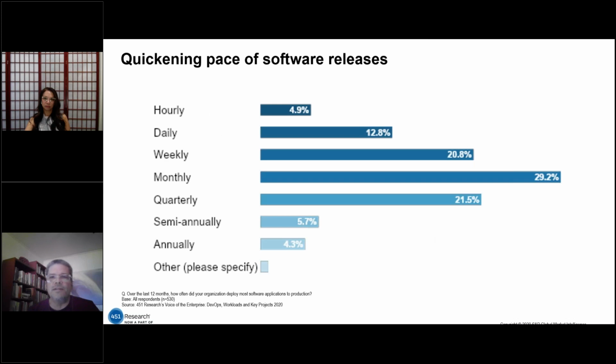So to start off, obviously DevOps is primarily about speed, and we do see a quickening pace of software releases. And just to set the table on the data points that I'm presenting today, most of these are from the Voice of the Enterprise DevOps workloads and key projects survey that we did in Q1 of this year. It represents more than 500 web surveys, and it's primarily North America.